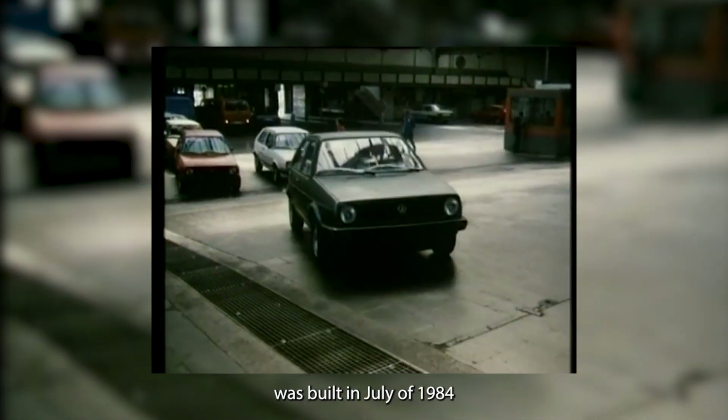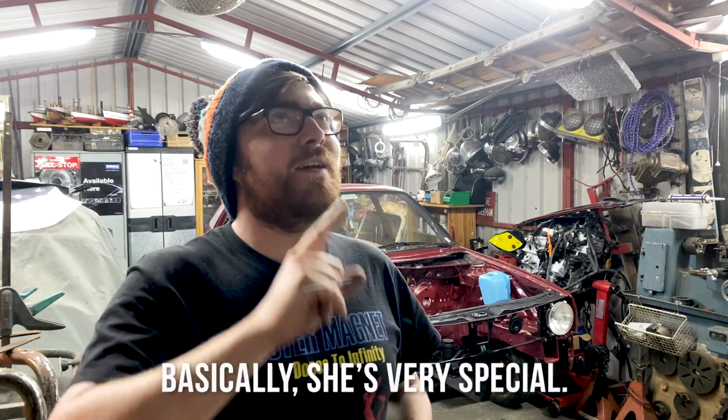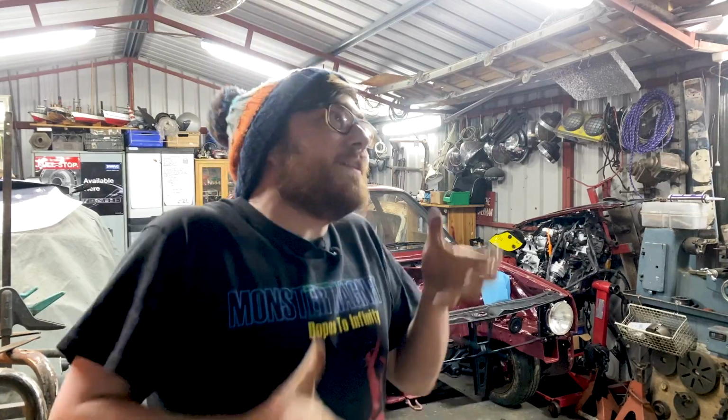This one was built in July of 1984, and she's one of the oldest surviving 1984 base spec Mark II Golf diesels, and probably the only one left that's a Gambia red of that year. So it might be a bit of a stretch, I know, but that makes her kind of special and definitely worth saving.